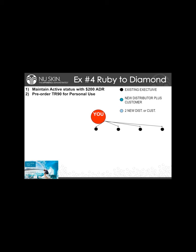Example number 4 is for those of you that are Ruby and you want to launch to Diamond. Again, you're going to do the exact same thing. Maintain active status with a $200 ADR, pre-order TR90 for yourself, and then you're going to enroll 3 other customers to use the product. 1 customer, and then this blue dot represents 2 new customers or distributors. In other words, they're just product users.